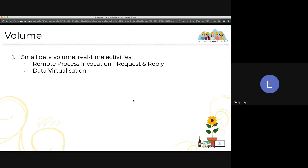You want to send a small message off. Maybe you've got a couple of records included in it. Then you're going to get a bit of information back and update something. Or you're asking for a bit of data at one time from that third-party system to do your data virtualization with those external objects. So keep those small. But the others, well, it depends.